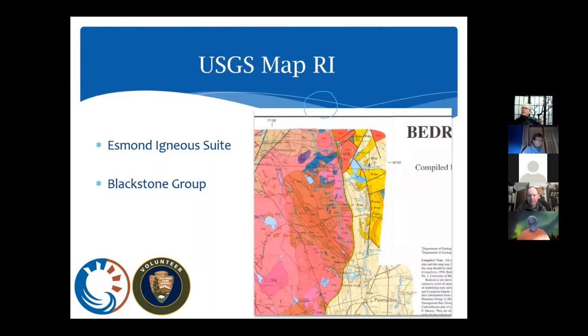All this stuff here is igneous rock of that Esmond igneous suite. And this goes into Massachusetts. Most of the Massachusetts part of the Blackstone Valley is going to be covered. Most of the rock you'll see is that Esmond igneous rock. So it's that granite type of rock that you'll see everywhere. And it was a very popular building stone. So you'll see a lot of buildings made out of it as well.